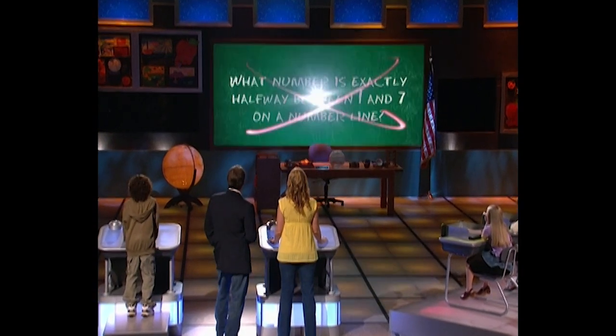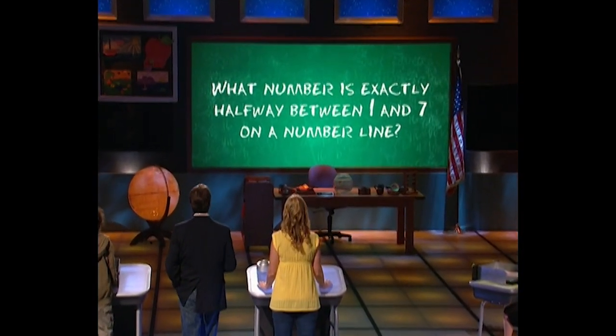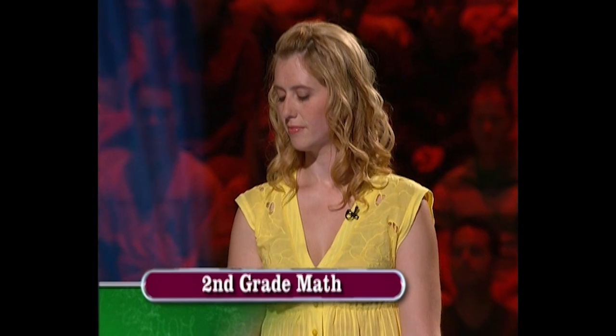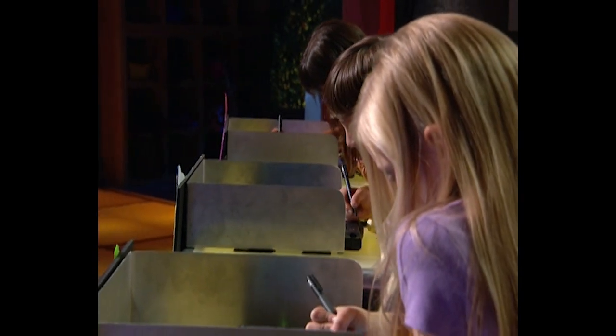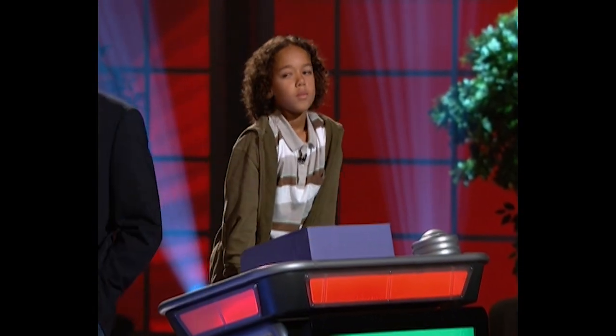For $1,000, the second grade math question is, what number is exactly halfway between 1 and 7 on a number line? What number is exactly halfway between 1 and 7 on a number line? Your classmate Cody has locked in his answer.